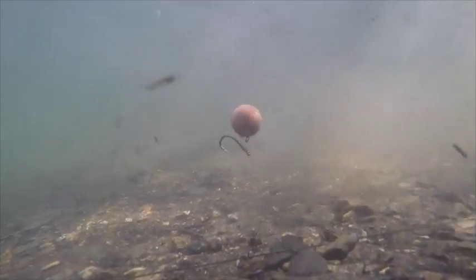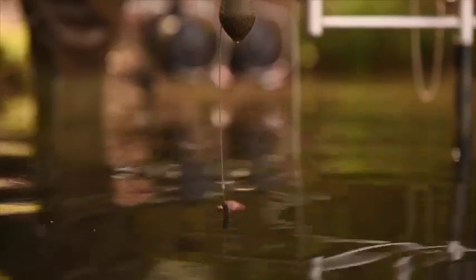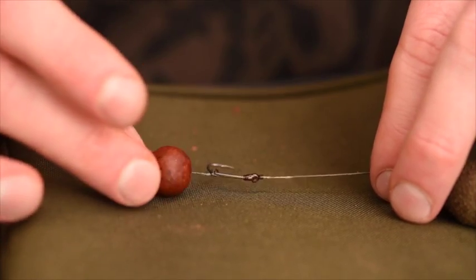Probably the rig I use more than any is just a sort of Hinge Stiff Rig, so it's that kind of chod rig upright section. But I fish a softer boom, and again, that's just so that I know that it will present on the slightly dirtier bottoms when I don't feel there's a need to use a chod rig. And lastly, just a straightforward bottom bait rig.